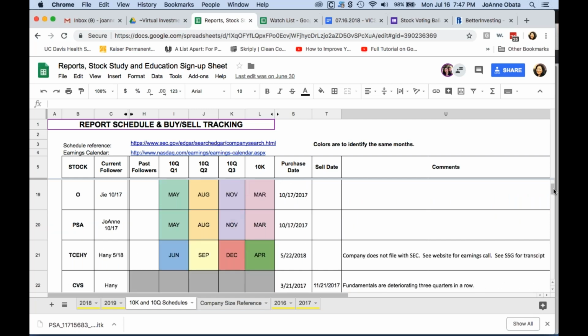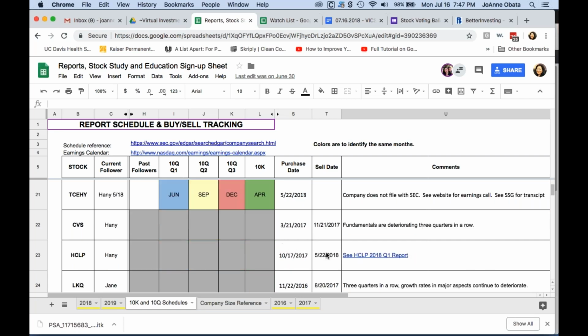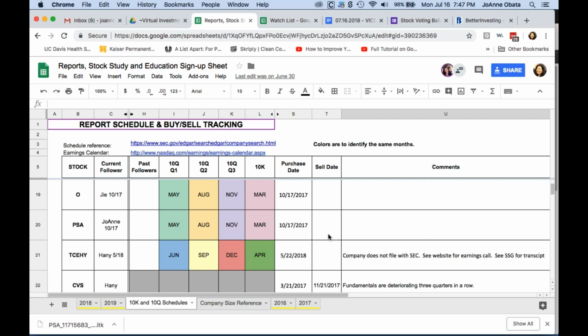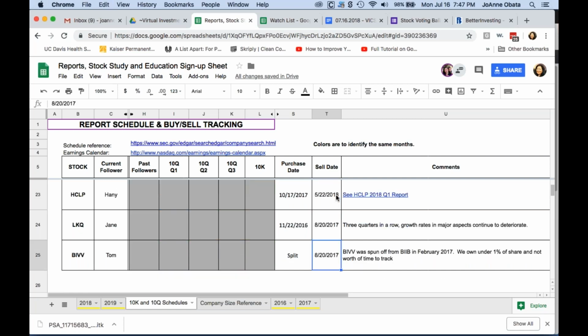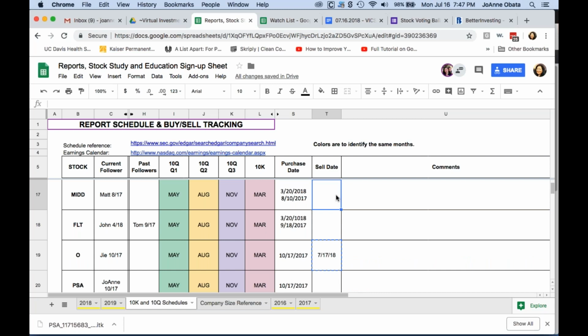So for this sheet, you are just going to push O to the bottom, right? Tell me which ones we sold today. We sold O. Let me put the sell date. And we sold MIDD. So you put today's date, and you added them as rows kind of below BIBV.